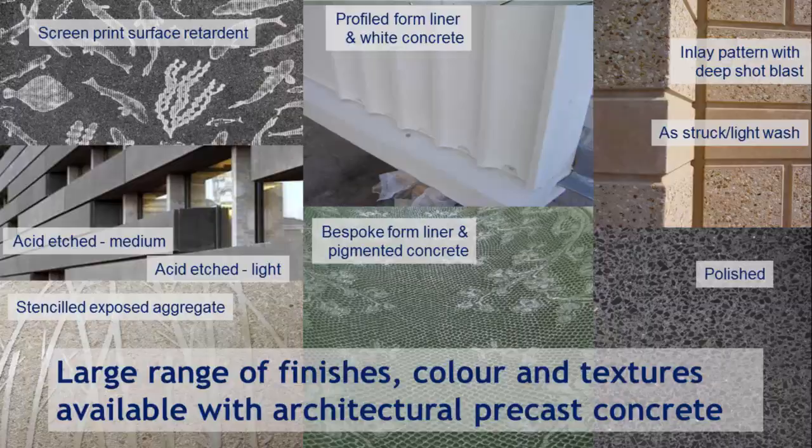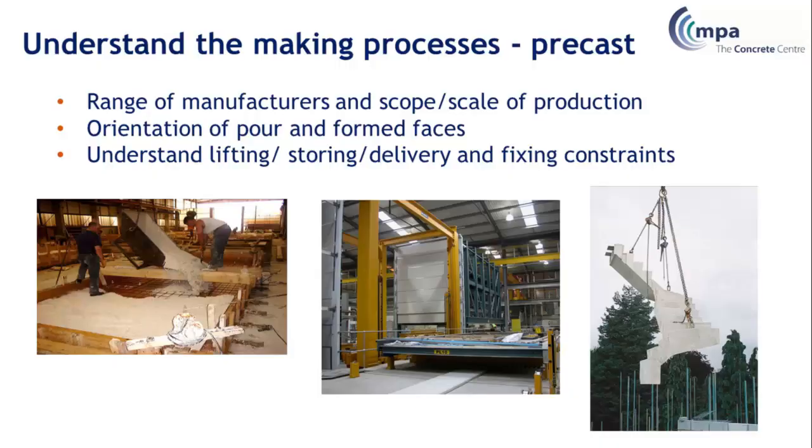And that's a really important part of the process, because understanding the making of concrete, whether it's precast or in situ, is fundamental to getting a really good solution. Actually, fundamental to ironing out costs that don't necessarily need to be there. In precast, for example, it's important to recognize that you're casting with the surface that you want to see underneath. So I would say that casting upside down, but it's not quite. But get into the mindset of recognizing that it's a casting process.